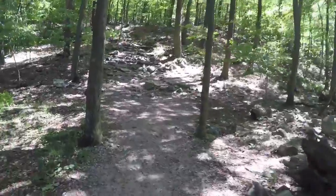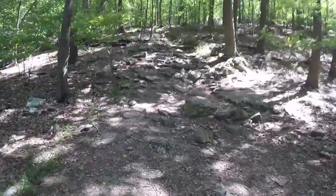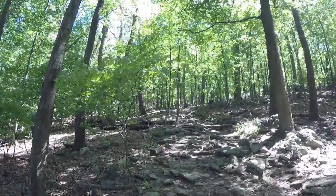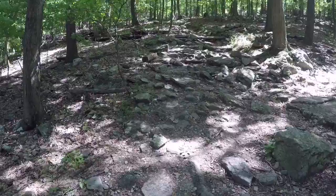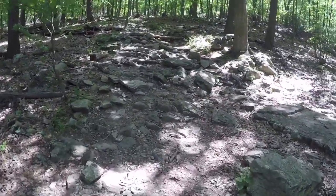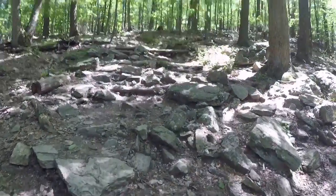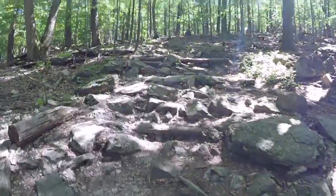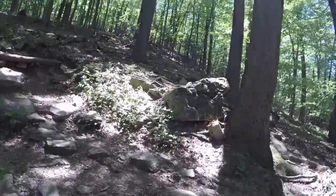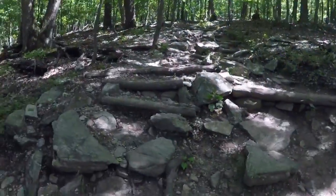Red trail. So up there. That's level, that's up. So here we go. I'm going to turn this off because I don't want to lose my balance.